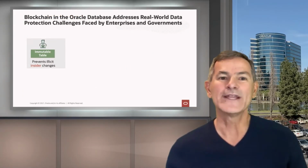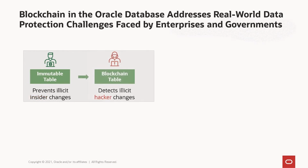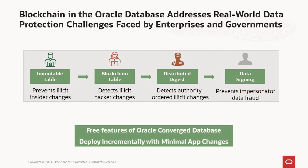So the key takeaways are that blockchain in the Oracle database addresses real-world data protection challenges faced by enterprises and governments. It prevents illicit insider changes. It detects illicit hacker changes. It detects authority-ordered illicit changes, and it prevents impersonator data fraud. And Oracle Blockchain is a free feature of the Oracle Converged database. You can deploy it with no changes or minimal application changes, so it's super easy to use.